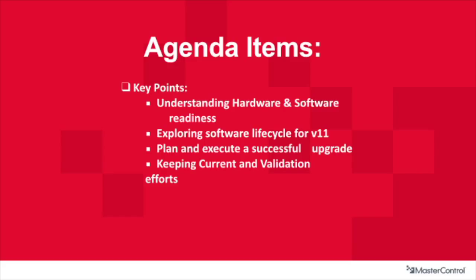All right, so then we're going to look at what the life cycle looks like for version 11 as well. So in the past, we've come out with version 10, and then we've had 10.1, and then 10.1.1, and 10.1.2, 10.1.3, little minor fixes, things like that. Then we'll also talk about how to plan and execute a successful upgrade, and then what keeping current and what the validation efforts look like for version 11, because it's a little bit different.